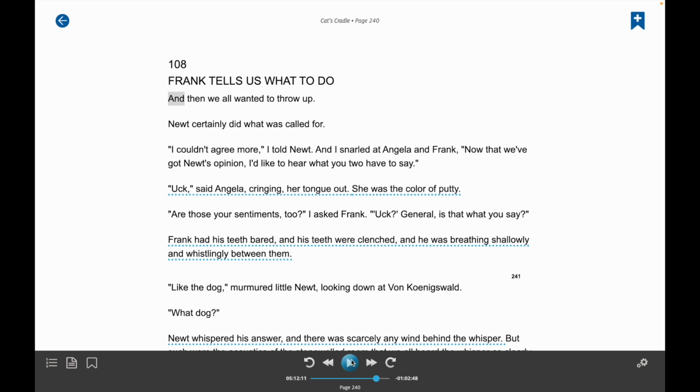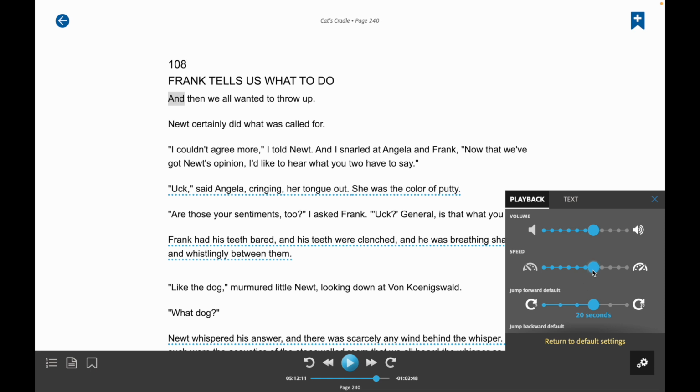So you can see the human-read narration actually changes the tone to play the different characters. And now we'll see that human-read narration at a quicker pace.